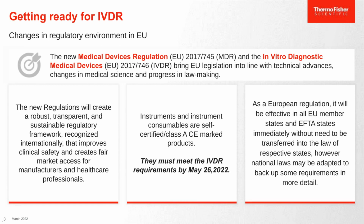We're really excited to talk to you today about our upcoming launch of the Genexus Dx system. As you see from this slide, we've really been getting ready for IVDR coming into force in the European market via the new medical device regulation and the in vitro diagnostic medical devices regulations. These regulations are really designed to create a new, robust, transparent regulatory framework that creates a fair market access for all manufacturers and for healthcare professionals. And this will enable both instruments and instrument consumables to be Class A CE marked products and meet the IVDR regulations by the date of May 26th, 2022. And these regulations are going to be implemented in all EU and EFTA member states, respectively.